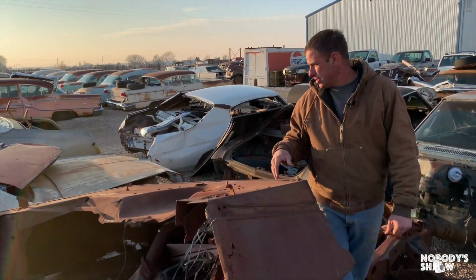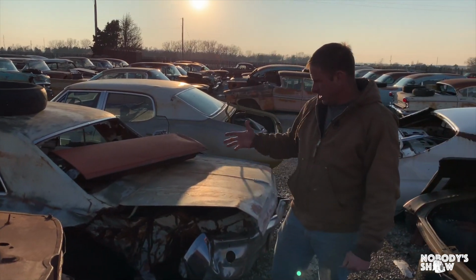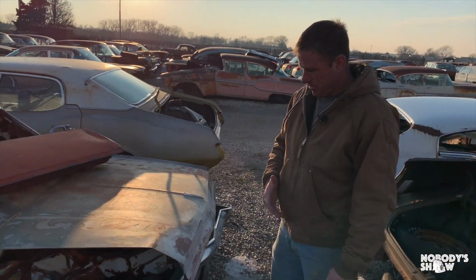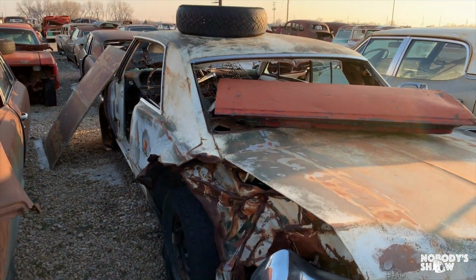Next one in this section, this car got hit hard in the rear years and years ago. We've got a 65 Lemans 2-door hardtop. There again, it's a 2-door A-body. There's not a lot left, but you've got to keep them around because you never know what somebody's going to need off of these things.